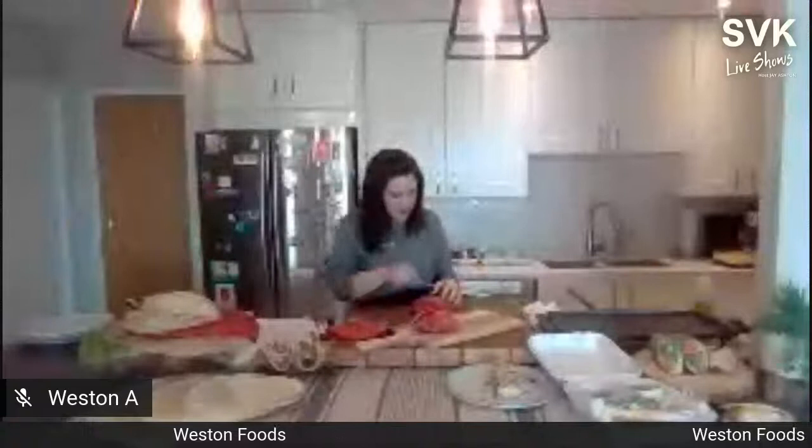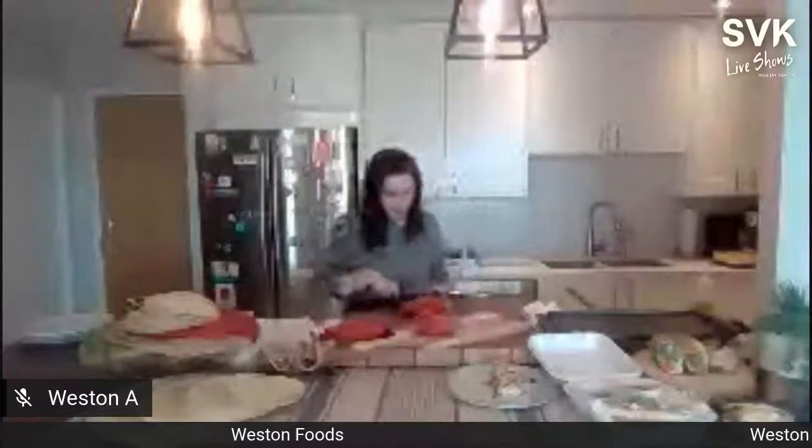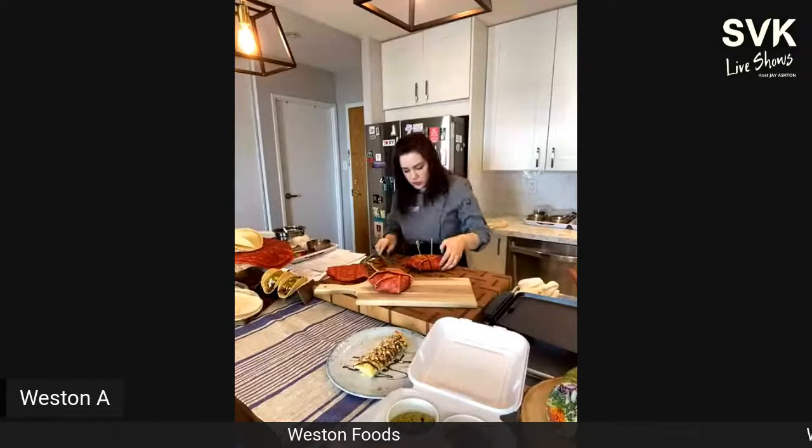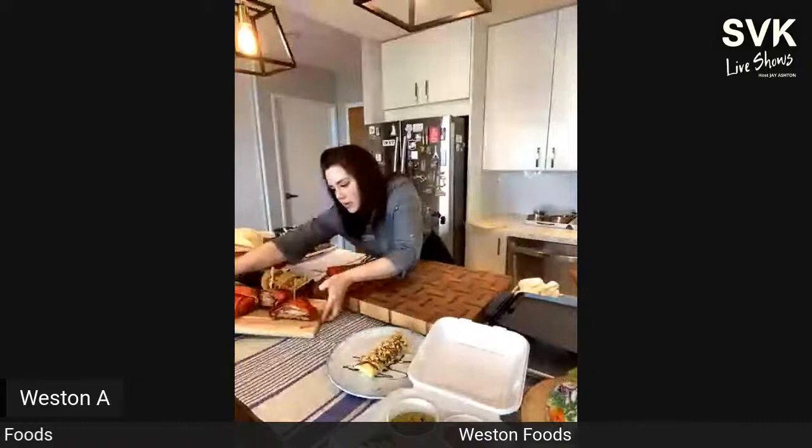So I'm going to use my toothpicks just in case, and I'm going to show you what it looks like on the inside of my super duper smokehouse burger. You can see right there. It holds it all in. It's easy to eat. And it's something like now for something completely different, right? Very cool. So put that there.